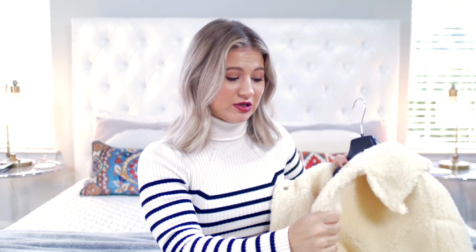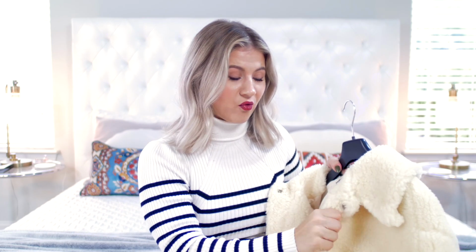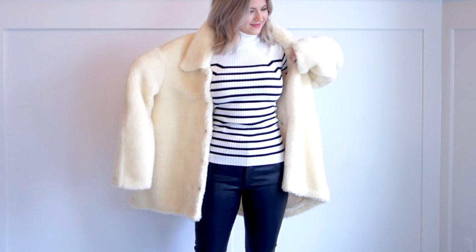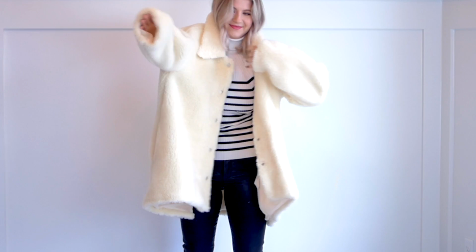When you take it out of the bag or out of the box that I got, I was so confused. I thought this was a very cheap jacket or they sent me the wrong one. It's not soft at all. Like you touch it and it just feels rough. The fabric is 100% acrylic and the lining is 100% viscose. You're literally paying $1,200 for plastic.